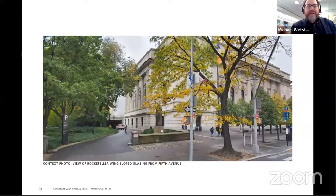Here's a view from Fifth Avenue. You can see that the glass curtain wall right over the parking garage entrance is 200 feet away and seen extremely obliquely from Fifth Avenue.